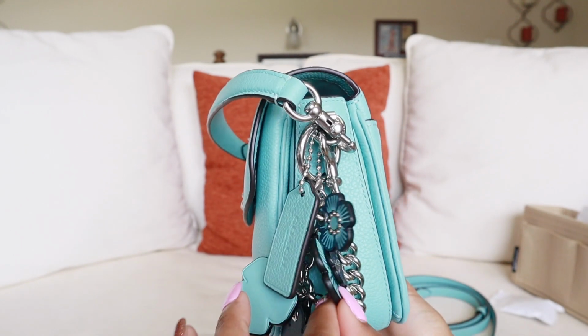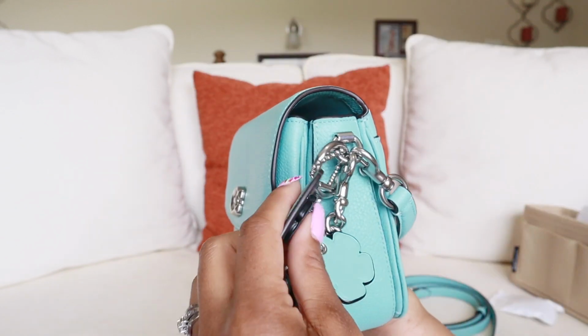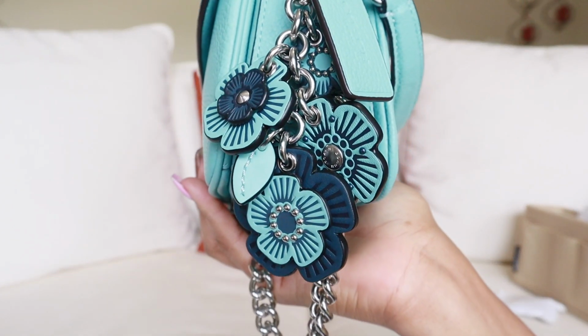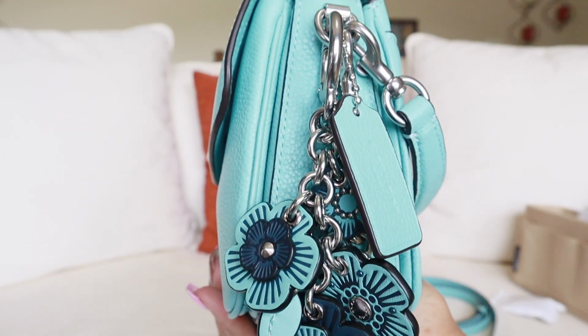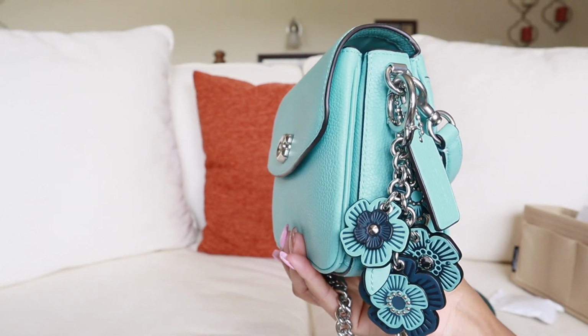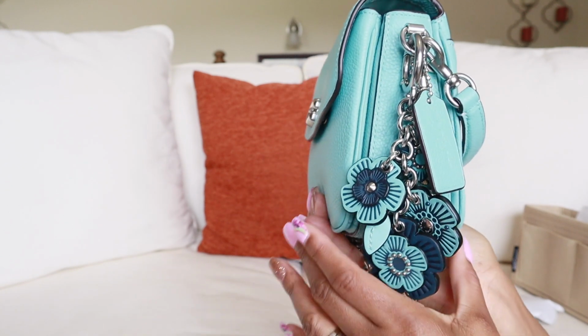So I did go ahead and pick up the charm as well. If I can get it to flip around right, it's a lot hanging on this side. But there we go. I did pick up the matching tea rose charm. It's absolutely gorgeous. I felt like it was going to look beautiful on this bag as well as on the day tote, so I did go ahead and pick that up.